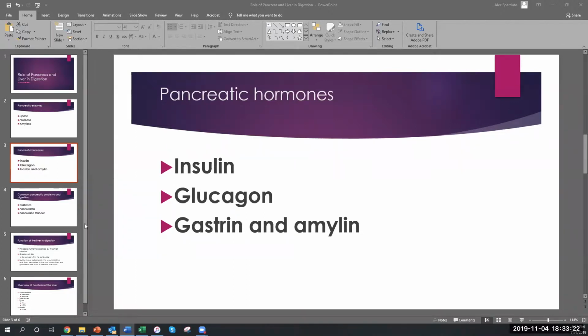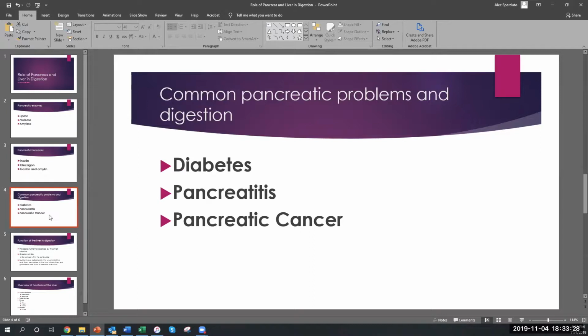Some problems that you can see if the pancreas isn't functioning properly would be diabetes, which could happen if your beta cells don't produce enough insulin or your body can't use the insulin properly. Diabetes can also lead to gastroparesis, which could be a reduction in the motor functioning of the digestive system. There could also be blood sugar spikes, symptoms like hunger and weight loss. And long-term, it could lead to heart and kidney diseases.